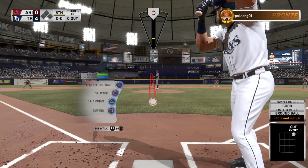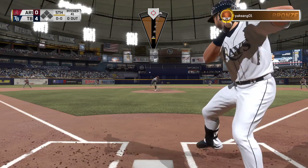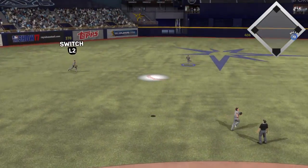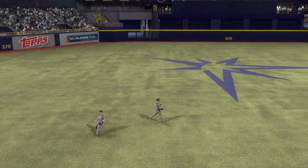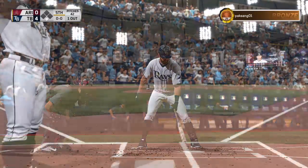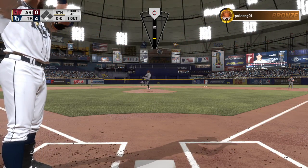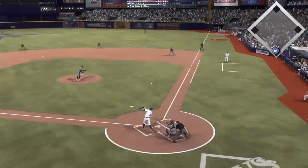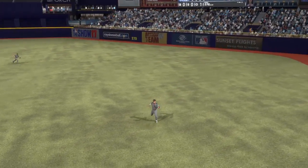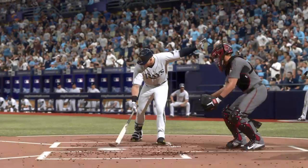The left-handed hitting Andrew Benintendi stands in. A couple of singles to his credit thus far. This one's flared toward left center. Here comes Peralta. He's there and records the first out. In is the third baseman, Evan Longoria. He's 1 for 2 in the ballgame. Here's a looping fly ball out to right. Martinez coming on. He tracks it down and makes the play to record the second out.